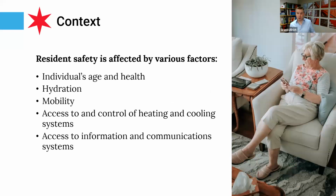Unlike preparing for cold weather, which requires maintaining a minimum indoor temperature, preparing for hot weather is a little bit more complex, and creating safe conditions for residents is a little bit more complex. Human safety and comfort in hot weather is influenced by several factors, not just the absolute temperature, factors such as solar exposure, humidity, and airspeed. And different people have different tolerances for heat.